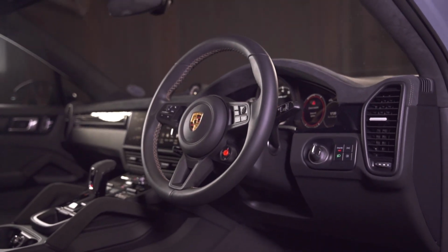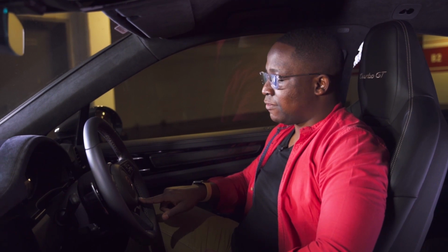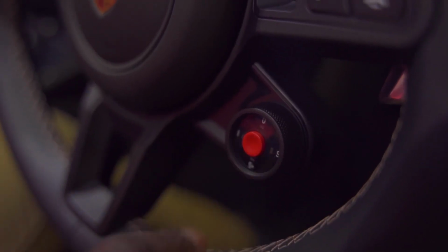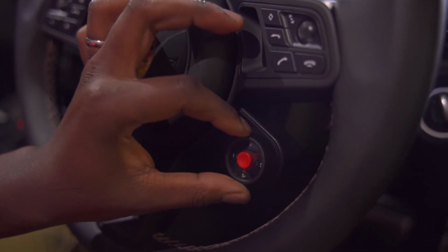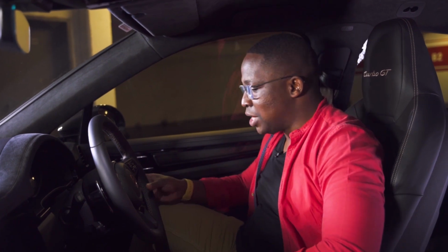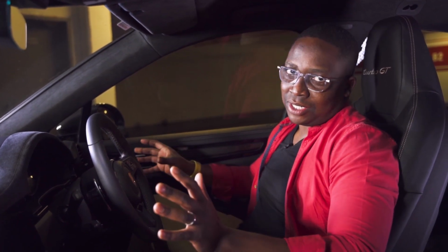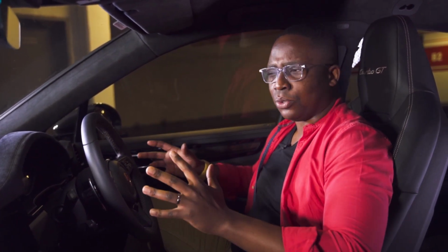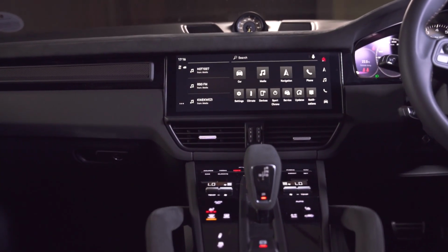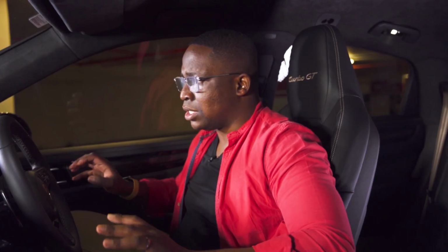The only other difference that I picked up was that on your drive mode selector, you've got the sport response button, which is finished off in red, and it just makes the car that much more serious. Each time you press it, you feel like a superhero inducing some nitrous oxide mode, but it's not really nitrous oxide, it just makes you feel cool. Overall, the interior is very cool and race inspired. Oh, and you have Turbo GT written in strategic places, just to remind you that your car is cooler than everyone else's.